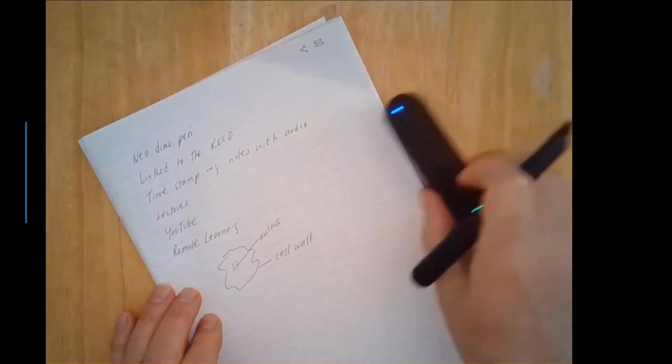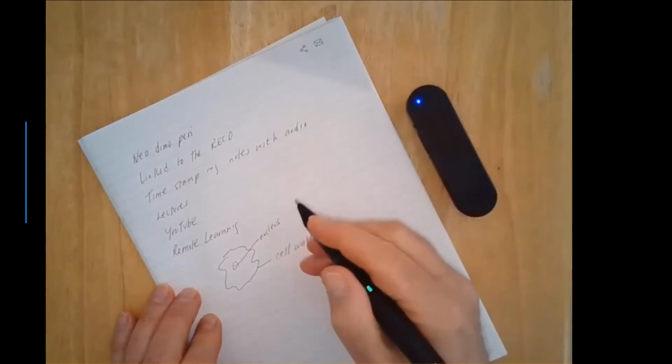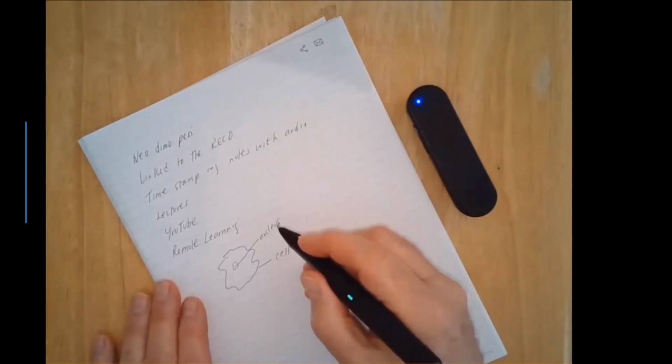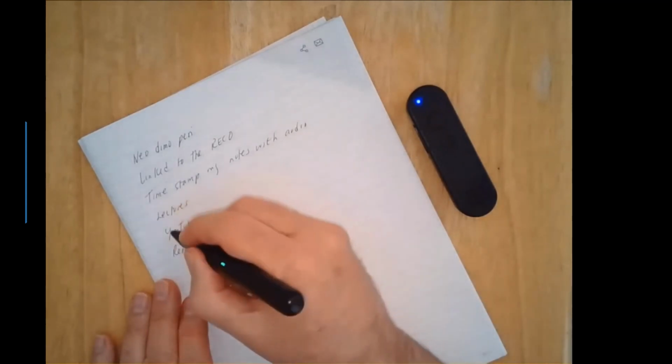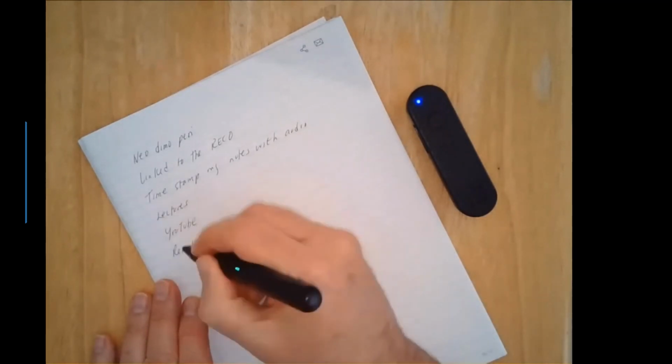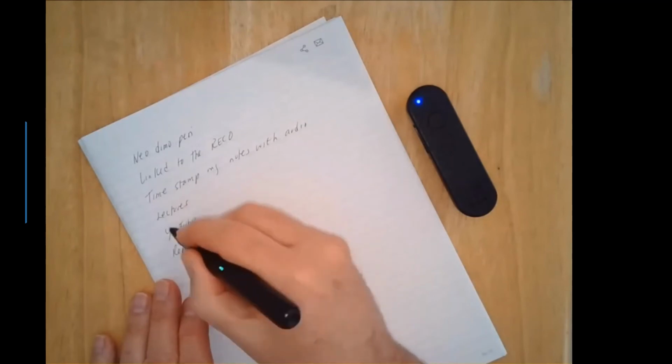Now, just imagine I'm the student, I took some notes. I can go back to my classroom or back to my home and tap on any of the text or images that I wrote and listen to the notes and audio cue up.